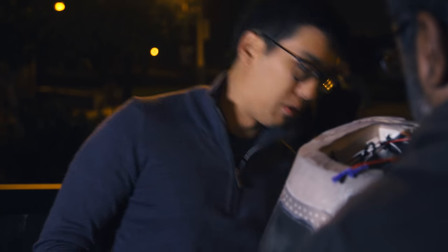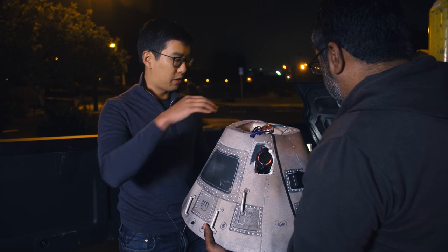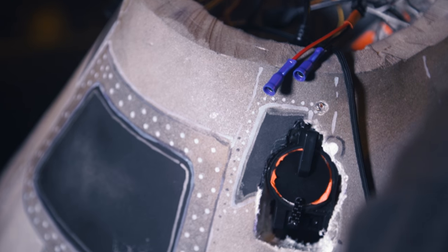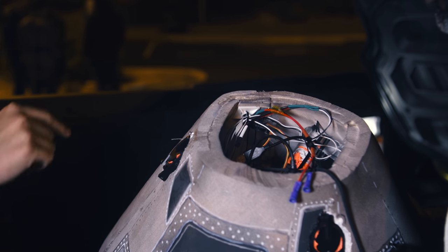Sure. So we've tricked it out. When Adam made this, effectively it's just a styrofoam cover, the heat shield, the nose cone. And in here you can see we've got three drone parachutes. I also see a transmitter in there. Yes. What is that transmitter doing? So that transmitter is telling us the Apollo capsule's location as it's going up and back down. Using GPS?